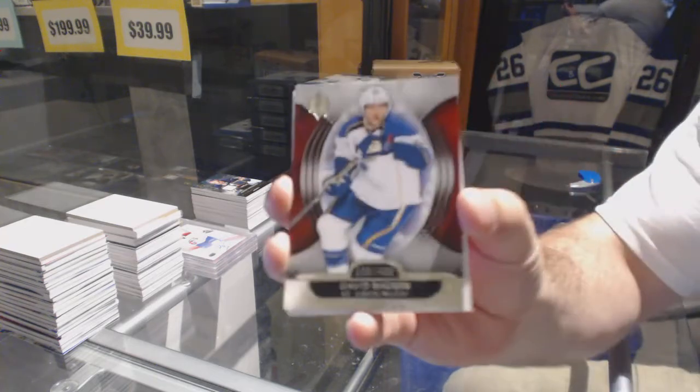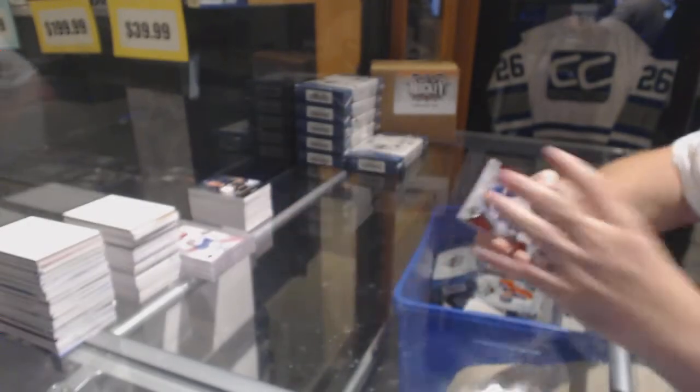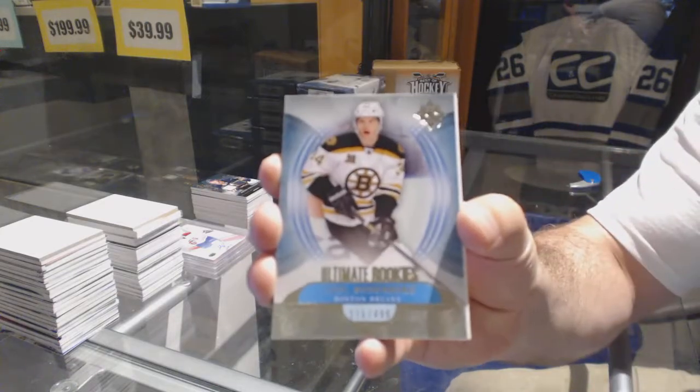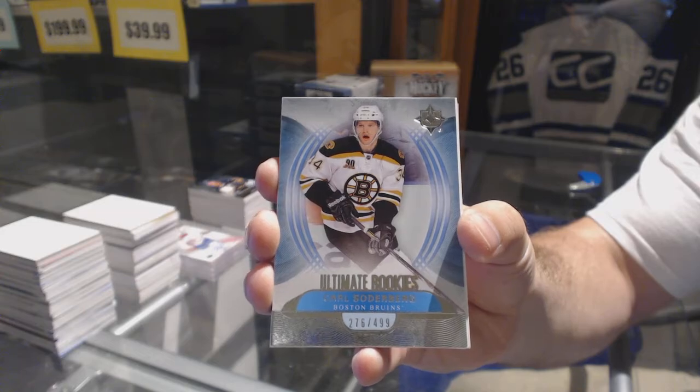For the St. Louis Blues, $4.99, David Backes. He comes back for us. For the Boston Bruins, Carl Soderberg, number to $4.99, ultimate rookie.